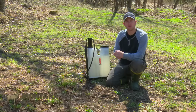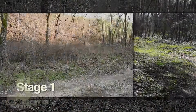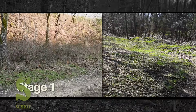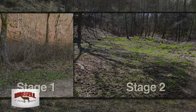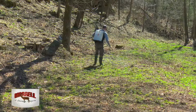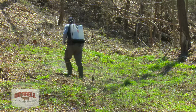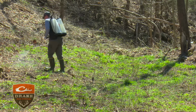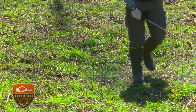Our main goal through this phase of the project is preparing the seed bed. We removed all the saplings and trees early on. Now we've removed the leaves and the sticks, exposing the soil. Now our next step is removing the competition. We're using a contact herbicide, so any weed that it comes in contact with in the area, it's going to kill it. That's why it's important that we've removed these leaves and sticks. The weeds that were hiding underneath them are now exposed and will come in contact with the herbicide.